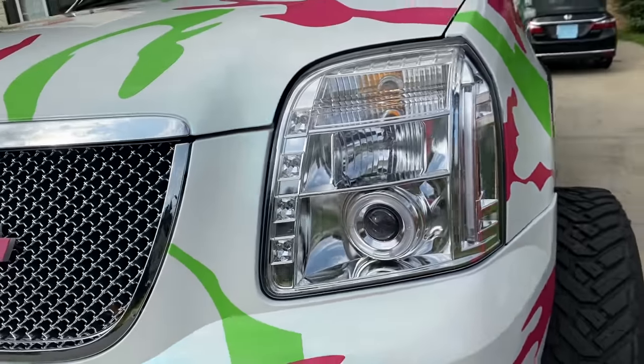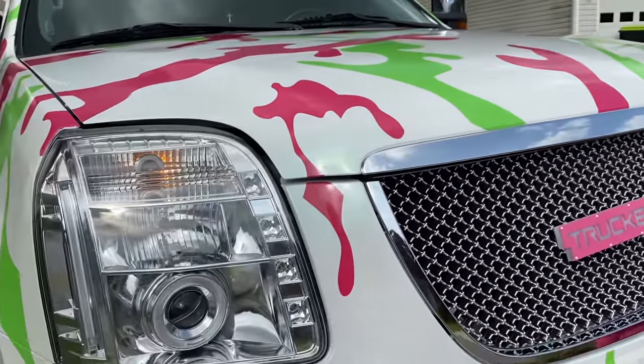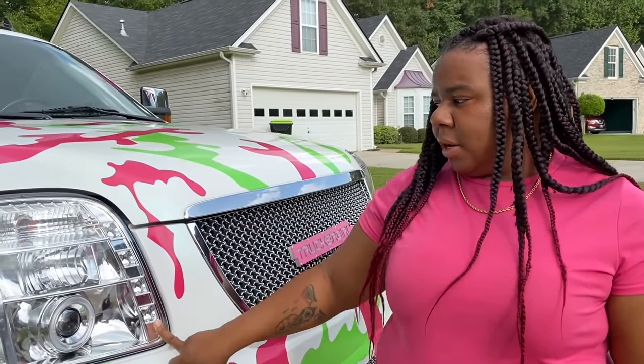Because I had got mine from Summit, and like the second week, mine had already started fading that quick. Really? Yeah, real quick. That's why I asked if you got new ones. They actually halos, and they got lights right here. And all of them lights work? Yes, all of them work.